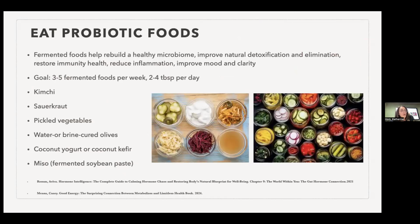You can also eat probiotic-rich foods, which are fermented foods that help rebuild a healthy microbiome, improve our natural detoxification and elimination pathways, restore our immunity, reduce inflammation, and potentially can improve our mood and clarity. The goal is to have about 3 to 5 fermented foods per week or 2 to 4 tablespoons per day. Great examples of probiotic foods are kimchi, sauerkraut, pickled vegetables, water, brine cured olives, coconut yogurt or coconut kefir, and miso.